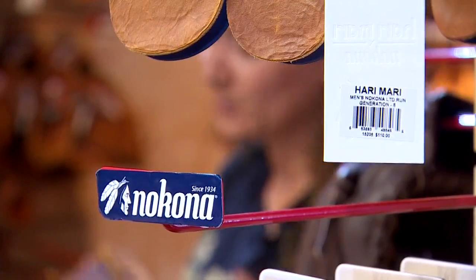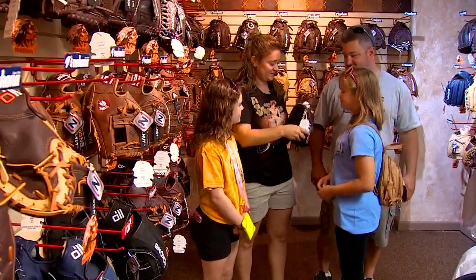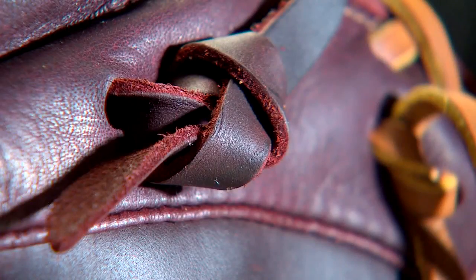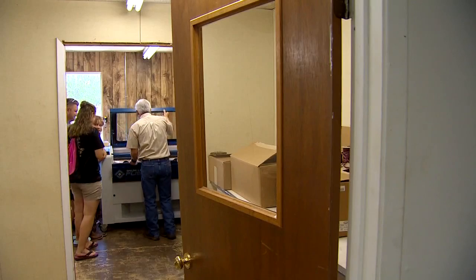"This what you like? I like that one." Why else would a family from Ohio plan a vacation around a trip to a little Texas town? "I like the dark and the red, white, and blue. Yep, this is one I want." They replace their original Nokona glove with a new one. "These are, in our opinions, the best gloves out there." Including a personalized nickname. "Oh yeah, there it goes. I see the P laser branded on the outside. It's awesome, yes. I'll have it for the rest of my life."